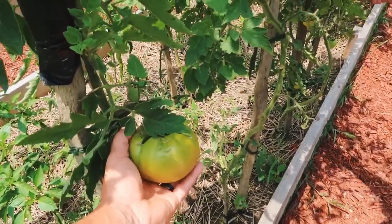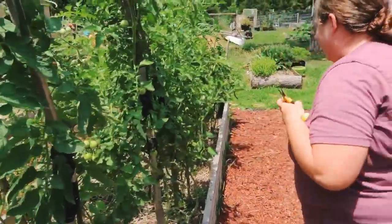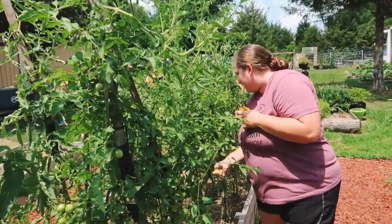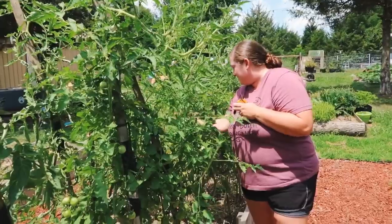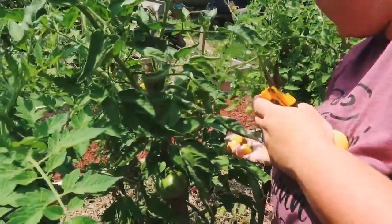Y'all heard me, that's the second time I told her to do it. I got tomatoes everywhere. She's spider webbing. They're everywhere. I know they are everywhere. We got cherries just running out of our ears. I hope y'all are too.